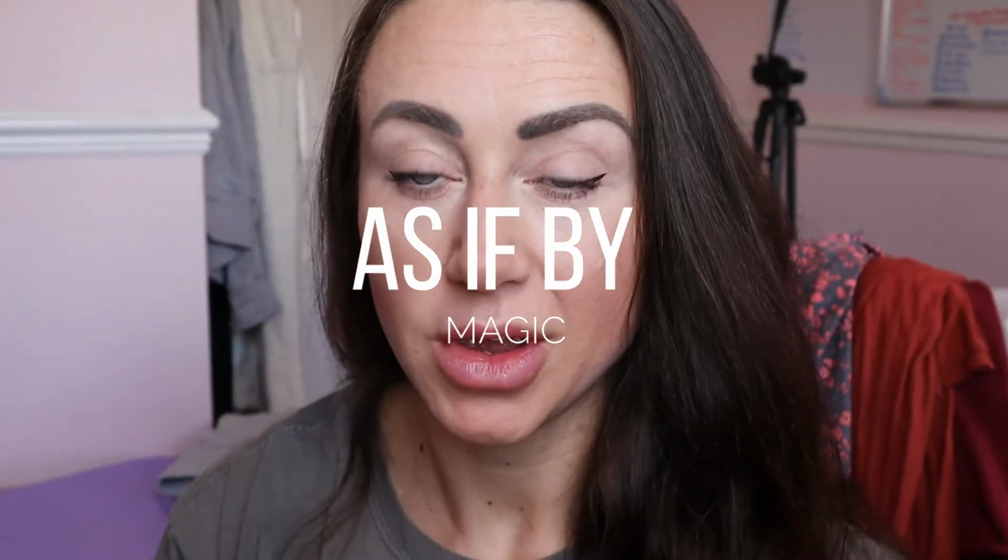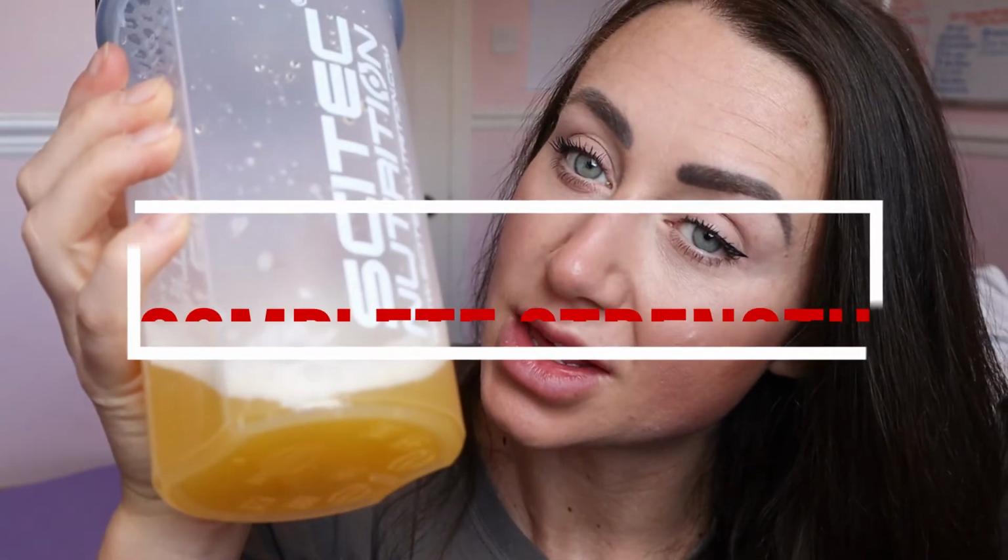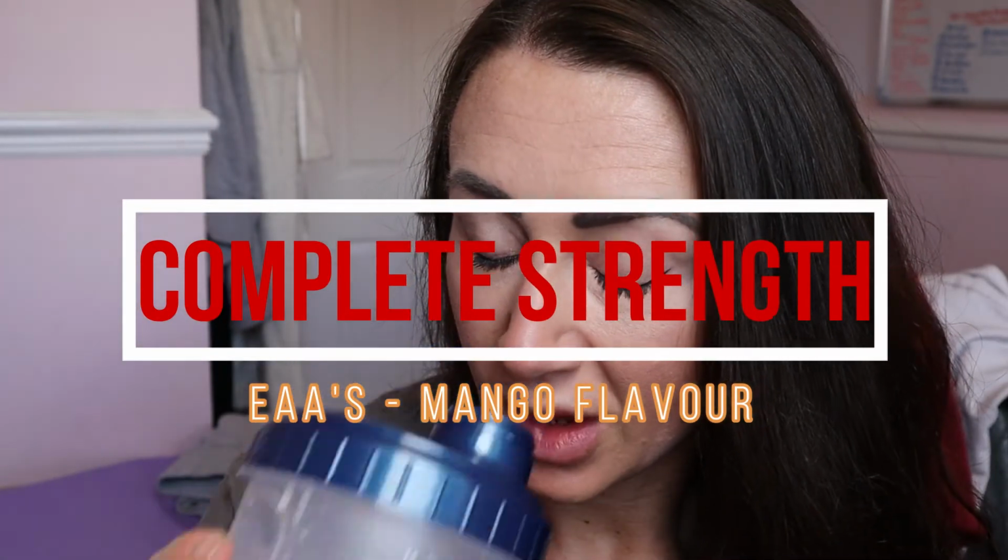So I wanted to do a quick review because I got some more EAs this weekend from Complete Strength. So this is the mango flavour. It smells so good. And it's really smooth as well, if you can really see, there's no bits, you don't get bitty bits. And it tastes like ripe mango, rather than fresh mango, it's more of a ripe mango taste. But really good. I'm such an EA convert. I absolutely love them. So I've also got the strawberry and kiwi to try.